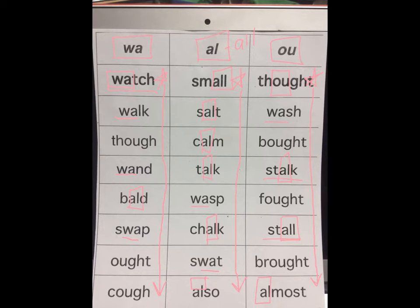And our last pattern, the OU pattern, I'm going to go through. Now, interestingly enough, you're listening for the "ah" sound, but in our first column, the first OU word is though. So OU is saying the long O sound there. That's going to be our oddball this week. So when you're going through, you're not saying the word through, you're not saying thaw, you're saying though. That OU is making the long O sound. So that's your oddball this week.